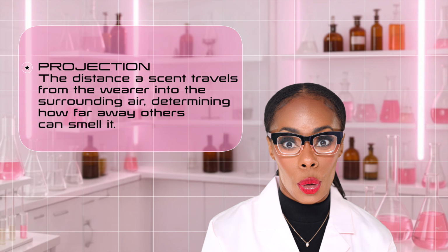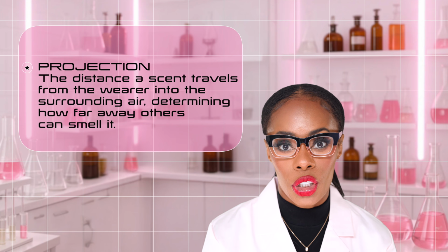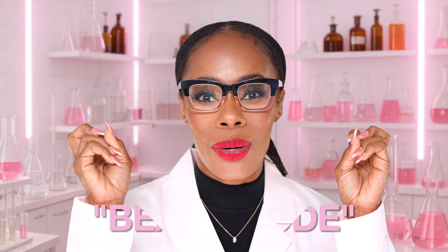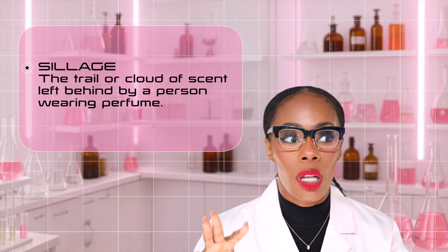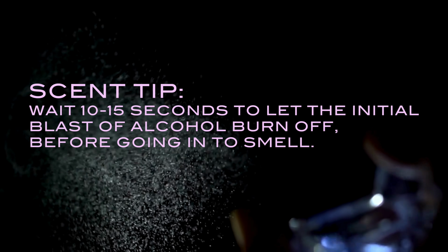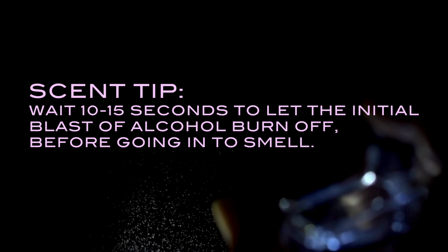The further the scent travels into the air, into the space, into that room, that is your projection. Some we know fill a room, okay? Baccarat Rouge, massive projection. The Tiziana Terenzis, massive projection. A lot of times we coin this as being beast mode. Now sillage is actually a little different. It really has more to do with how that scent trail lingers. You know, sometimes you leave a room and the scent is still there. It may not be a huge projector and fill a room, but it leaves the scent behind, giving it a really lovely sillage.